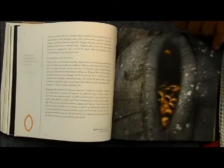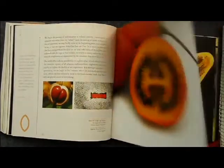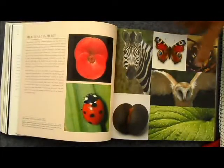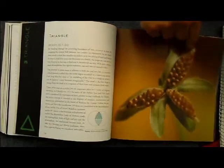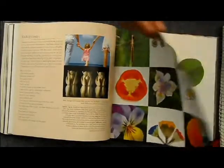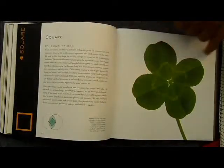Some mushrooms hiding in a tree. And here we have some animals. Four-leaf clover.